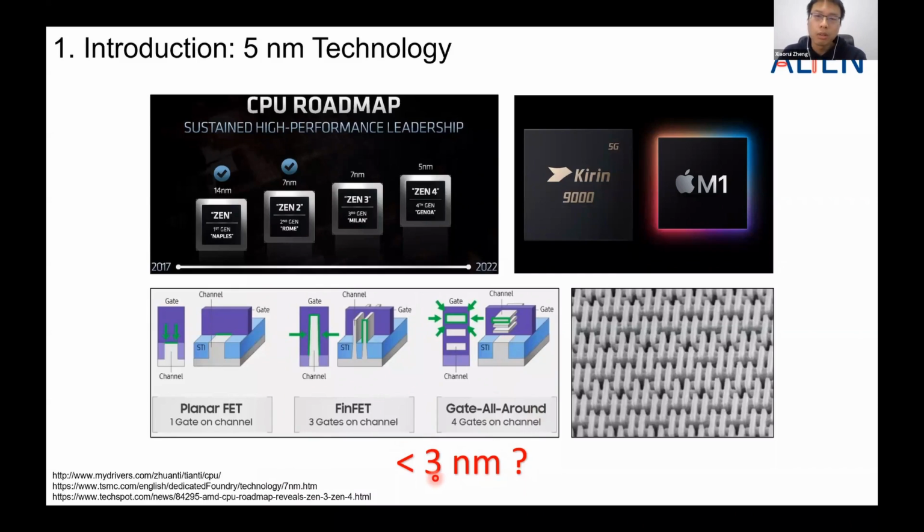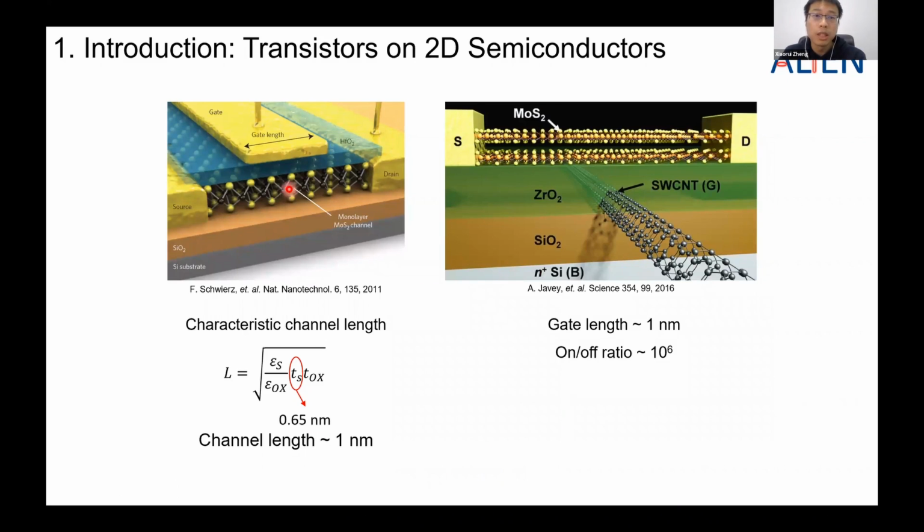However, we all know the very famous quantum tunneling of silicon materials. Anything below 3 nanometers will be a challenge in the future. That's the reason we focus on 2D materials. Besides the exceptional optical and electrical properties of 2D materials, their ultimate thinness gives us the actual advantage. In terms of the transistor, we can build a transistor with a channel length as small as 1 nanometer without quantum tunneling. In fact, people have already demonstrated a gate length of around 1 nanometer on monolayer and bilayer MoS2 transistors, and they already achieve a decent on-off ratio of 10 to the 6.